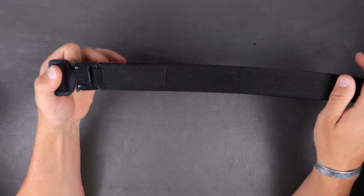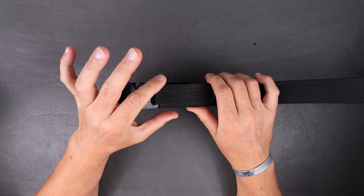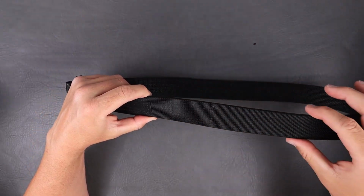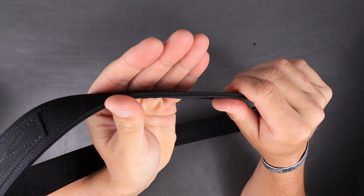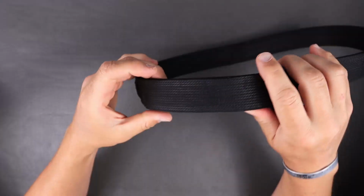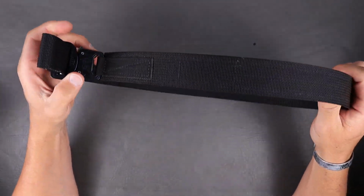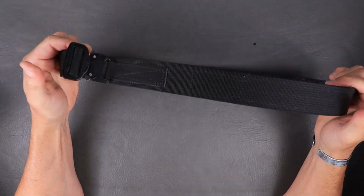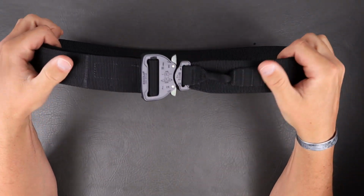This is the hybrid design, so it has the smaller attachment that'll fit through regular belt loops right there. But the actual belt material itself here is a double thick nylon that you can see right there that is very well stitched up and done all the way around. And the overall adjustment is done via Velcro right there. So again, not your normal average belt, although I do have to say one of my absolute favorite belts.